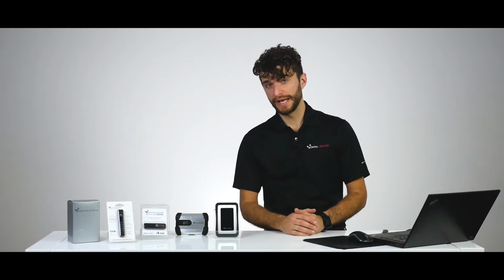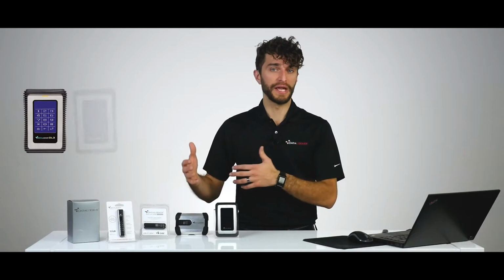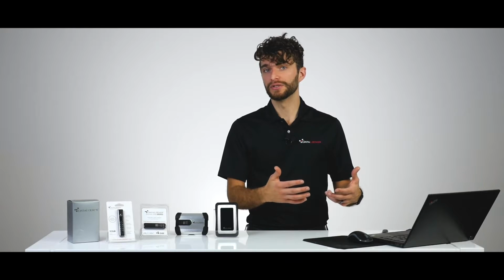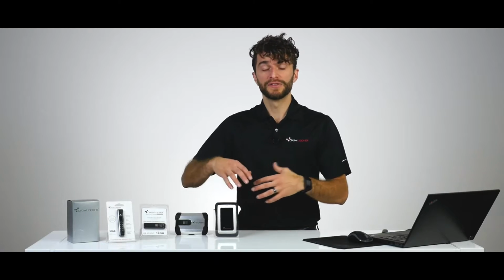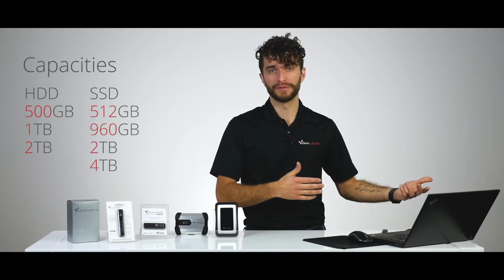For those of you interested in a higher capacity device, you'll want to check out the DL3. The DL3 comes in 2 versions, the DL3 and the DL3 FE, which stands for FIPS edition. The DL3 device offers the same versatility in that once it's unlocked, you can use it with anything that can read a USB mass storage device. Obviously, the form factor changes the footprint of the device, but this also increases the potential storage capacity that you can get. The capacities start at 500 gigs and go all the way up to 4 terabytes in a solid-state drive.